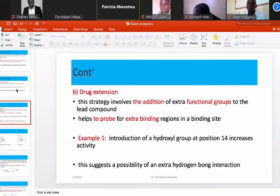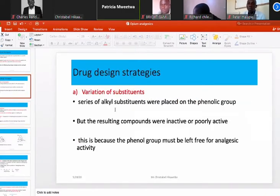So now, when you talk of the variation of substituents, the first design strategy employs the use of an alkyl substituent placed at the phenolic group. That's the hydroxyl group attached to the aromatic benzene ring. After they did such a study, they found that once an alkyl group was added to the phenolic group, the new analog was poorly active, and certain compounds were actually inactive.